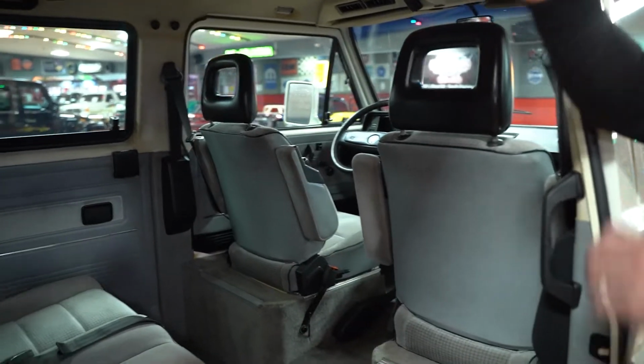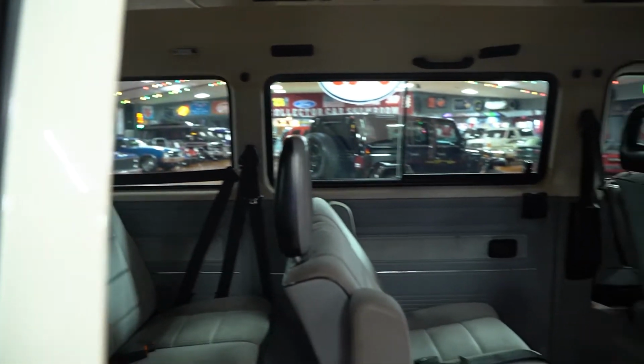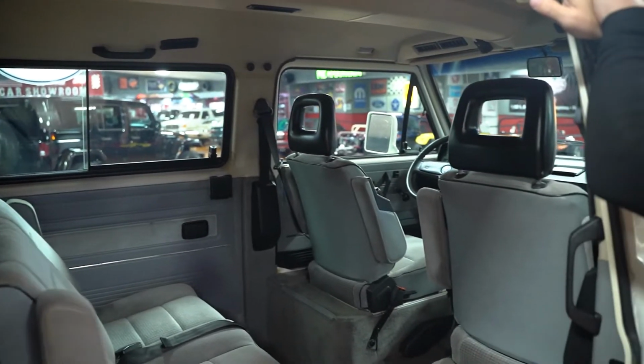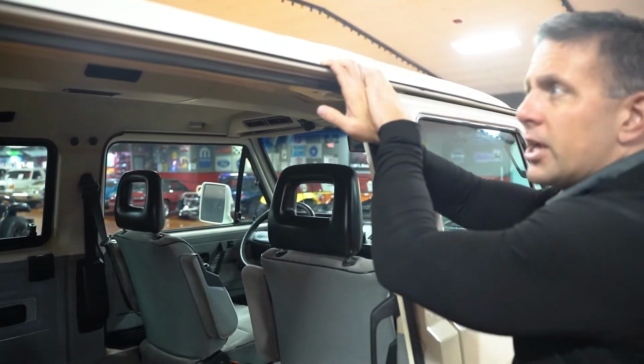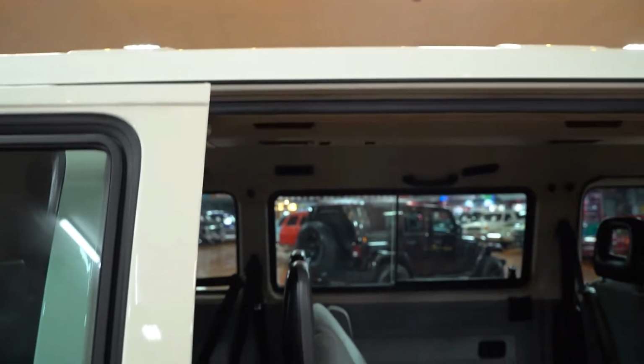You do have speakers in the back mounted up in the rear panel there at the end of the van. So we'll take a look and see if those work on the test drive when we're test driving it. Your weather stripping around the slide door there is good.